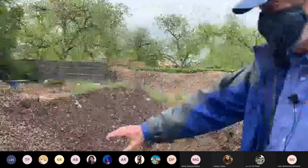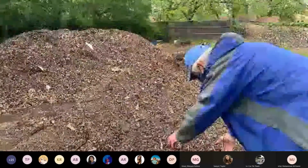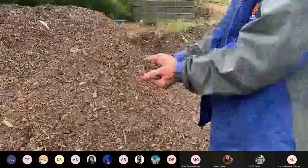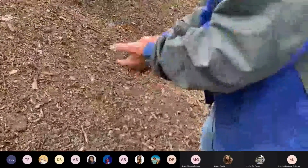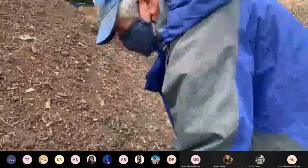This pile looks a little different over here from over there. I scooped up things that wouldn't go through the screen and put them over here. Now, when I turn and mix and water this pile, that's going to get better. It's going to break down. This will not break down.